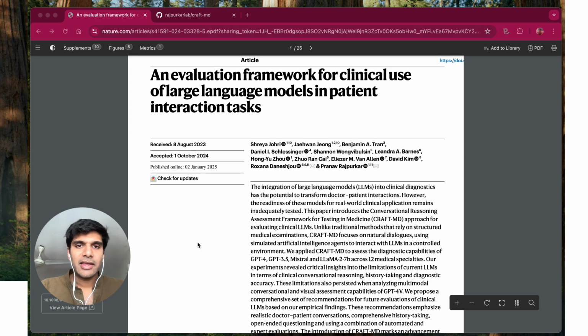So what exactly do they find? They find that even though these models are very good at solving exam-style medical cases, it doesn't mean they can talk to a patient, get the right details, and ultimately arrive at a correct diagnosis.